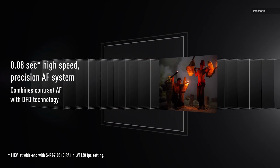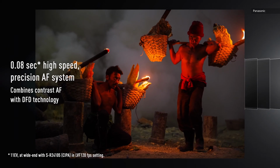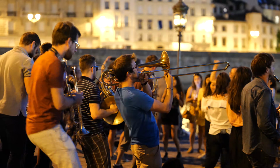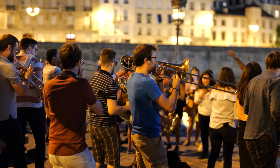As with the S1 though, I'm concerned about the contrast detect autofocus system. Hard as Panasonic has tried, it still doesn't stand up to phase detect, especially for video. That said, the high-resolution S1R is aimed more at photographers than videographers. So let's dive in to see how it holds up.